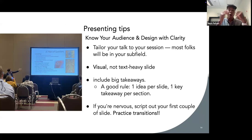If you are giving an oral presentation, one big piece of advice is to really know your audience and also design your talks with clarity. So check the schedule. You'll be able to see which session your talk is in. And with that, you want to try to tailor your talk to that session.